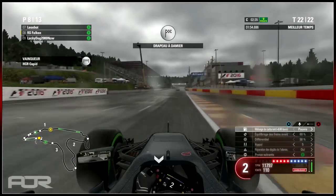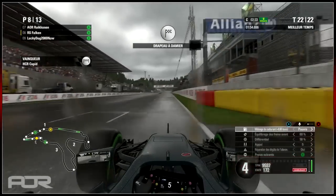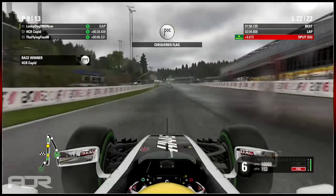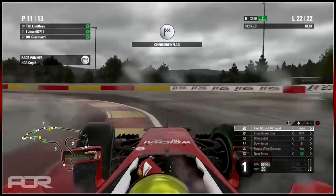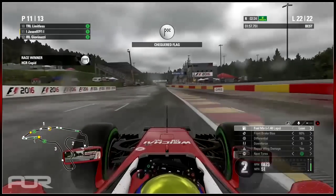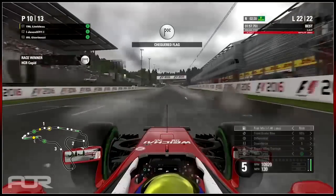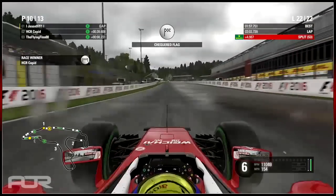Yeah. We will have to defer to the final standings, but it looks like RS Falcon is just about going to hold on to 8th position. He's going to grab 4 well-deserved and very welcomed points for the McLaren team. I'm sure Jason97 F1 is going to finish just outside the points, with TRL Limitless grabbing that final points-paying position.